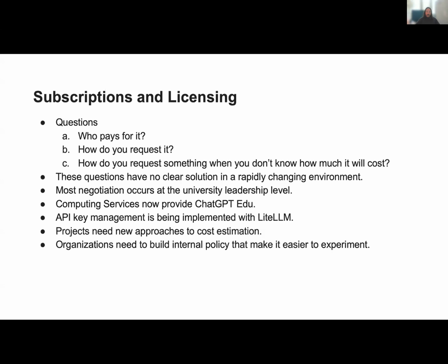As I said, computing services now provide GPT EDU, and API key management has been an ongoing problem. We're attempting to address it by implementing a platform with LiteLLM in order to manage that and create a system where people can share their research information. Projects need new approaches to estimating costs so that they can communicate that to the powers that be and make the case for their research.